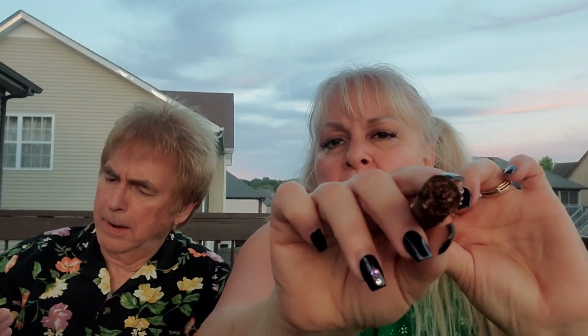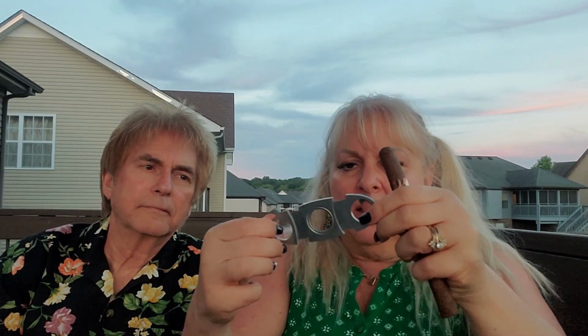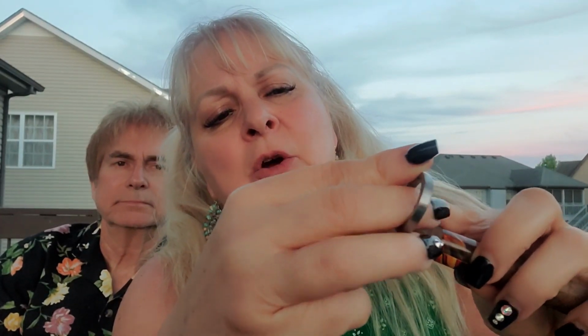So cigars have a closed end and an open end. And so you just want to take off the very, very top part of your cigar. We have a straight cutter, a guillotine cutter, and you just really want to take off a tiny bit, as little as you can, to open it up so you have airflow. I'm going to show it. See that? Just a tiny bit.